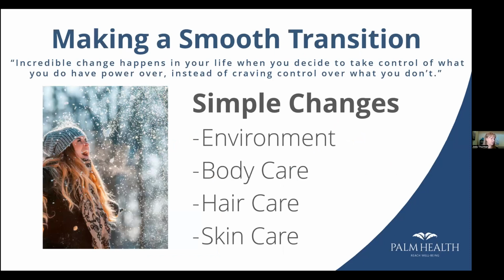So how do we smoothly manage this transition then? While we can't control the weather, we can make small, simple adjustments to our environment, our body, hair, and skincare routines. Let's take a closer look at these now.